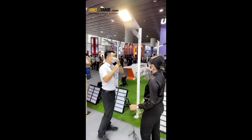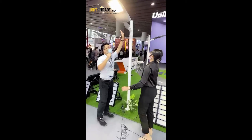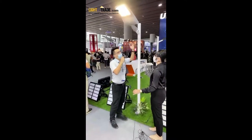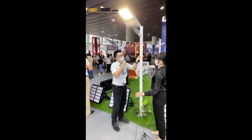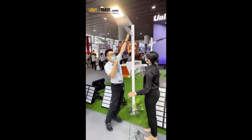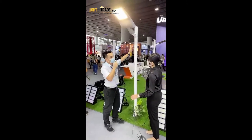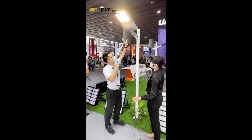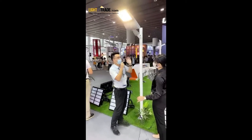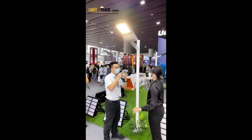For the spider mount, we have two models, and they can fit 42 millimeter, 60 millimeter, and 76 millimeter poles. This is a 60 millimeter pole, but we use one mount for three pole sizes. So this is a creative invention for us.